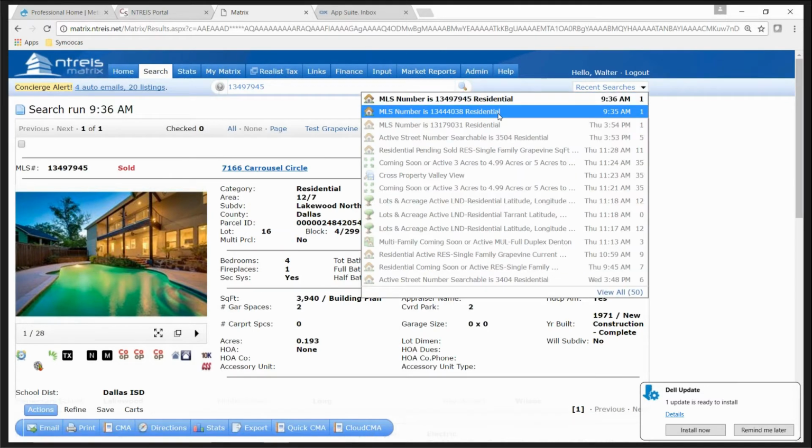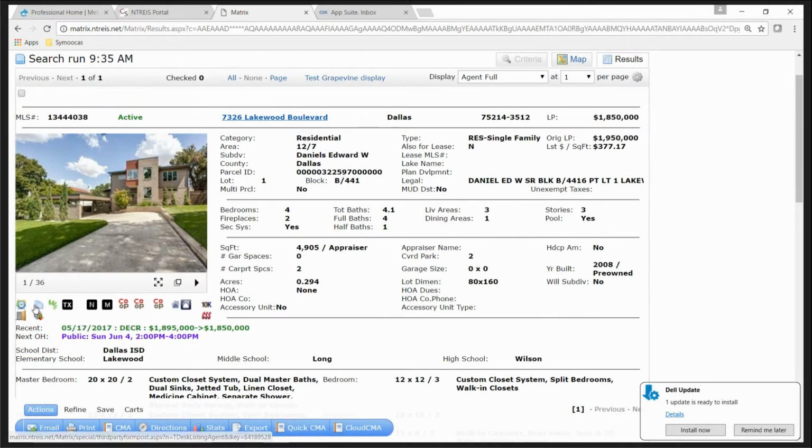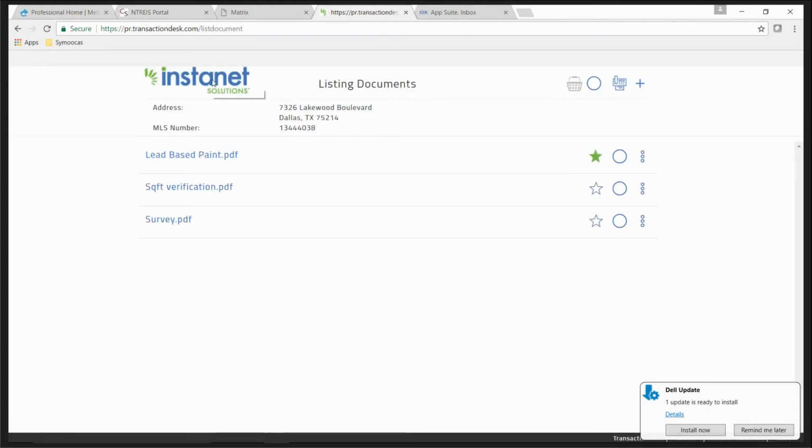system. So let me show you one here. I looked this listing up earlier, and when you go to this listing, you're going to see 3 little blue sheets here. If you roll over it, it says Transaction Desk View Documents. That would be transaction desk in the Instanet system, okay? So if we click on those, we're going to open up and you're going to see Instanet Solutions up here. And these are the documents that are attached to the listing in Matrix.